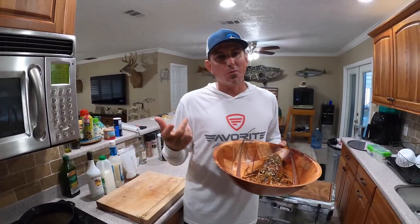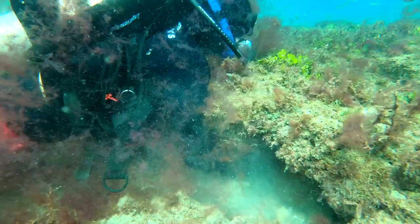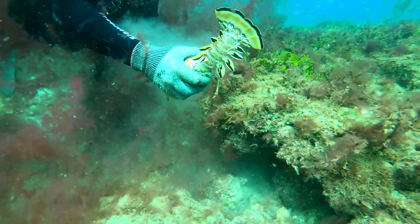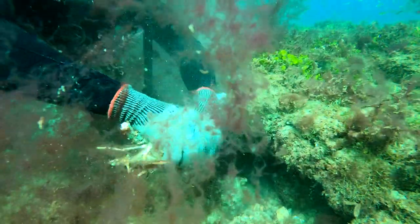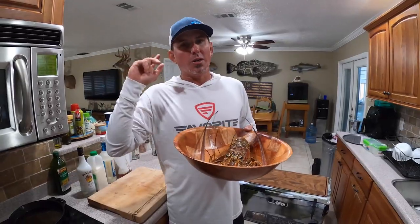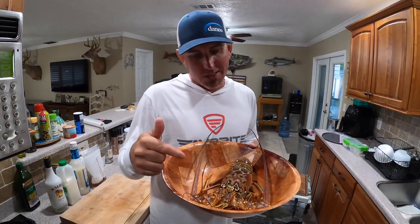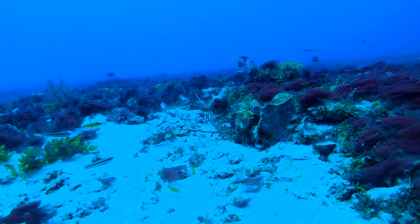And then I ended up finding one that was a short, but the green slime was so bad. You guys, look at that. That was insane. You literally couldn't even see through it at some point. But enough of that. We pulled up, went off of Jupiter in 80 foot of water, and I went and did work. So y'all watch us catch these, and when we get back, I'm gonna show you how to clean them and cook them.